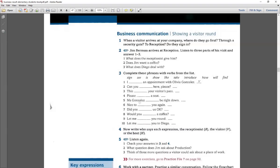Number five, Miss Gonzalez will be right down. Will be. She will be right down. Again, R, receptionist talking. Number six, he said, nice to see you again. Nice to see you again. This is the visitor talking. He said, nice to see you again. And she said to him, nice to see you too. So for nice to see you again, the speaker here is the visitor, V. We put V.